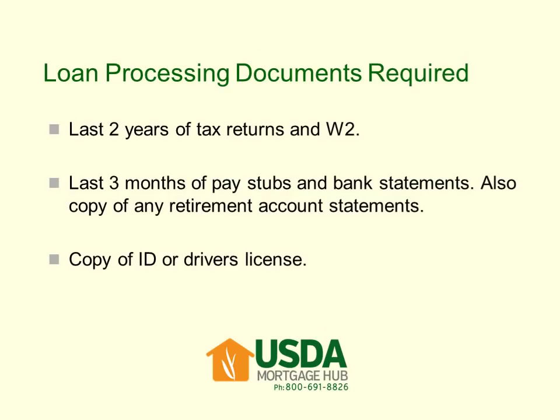For loan processing, once you have finished your application, and as far as processing your loan file, you will need, again, basic things that you probably already have: 2 years of your most recent tax returns and or W-2s if you're a regularly employed borrower, and then your last 3 months of pay stubs and bank statements. Also a copy of your most recent retirement account statements, if that applies to you. Copy of your ID or driver's license. Again, basic things.